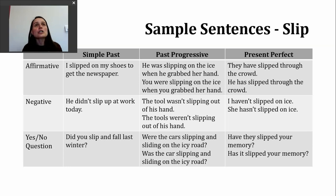So usually the past progressive is talking about an activity that was continuing, and it's really common to see it used together with simple past. So you have a continuing activity, and then something interrupts it, and that's that past tense. So let's look at an example of that.